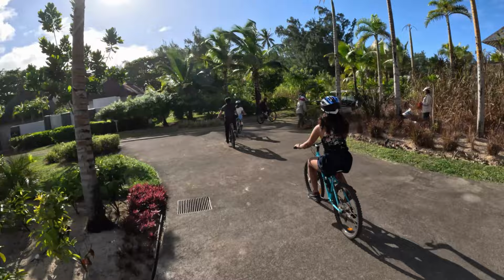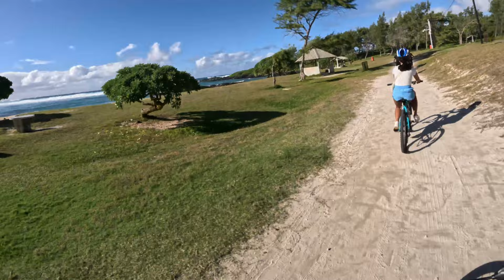Today we picked up some cycles from the resort and we are going off-roading. The cycling itself was hella tiring, but the views along the way more than made up for the sweat we lost.